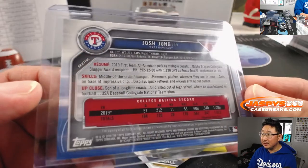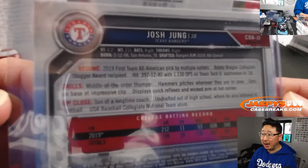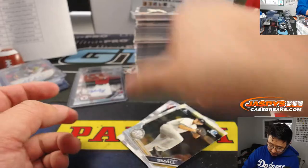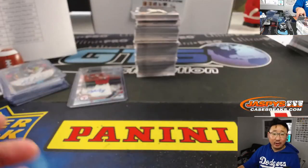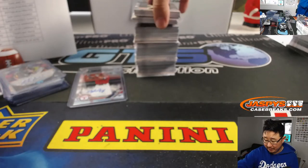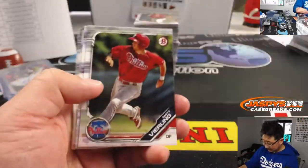Josh Young, refractor autograph to $4.99. There he is. Middle of the order thumper. That's what you want. This could be future Adrian Beltre right here. That's what they need. College kid, he'll be up in the majors because college kids usually end up getting there definitely quicker than the high school players, but 2-3 years maybe? You'll start seeing him battle for a job. Maybe get a cup of coffee and then next thing you know, bam. Could be an everyday major leaguer right there.